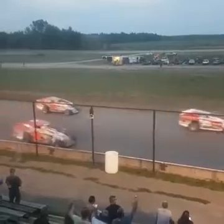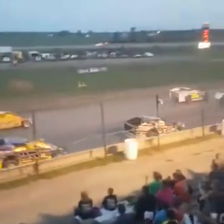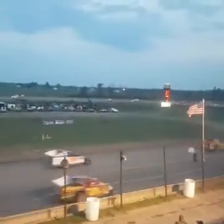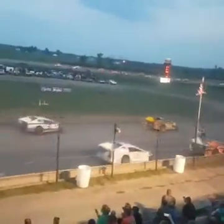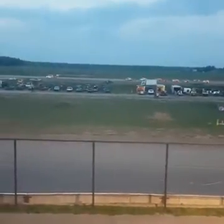Taylor Caprera, Brian Hudson on the front row, Kyle Wilson, Dave Rogers outside the second row, Hayden Burdick and Jack Meeks starting on the third row. Lots of fast cars here tonight in this Sportsman Modified feature event.